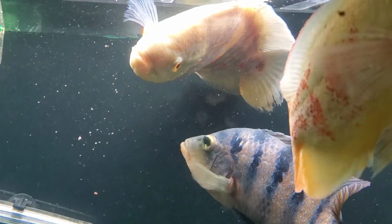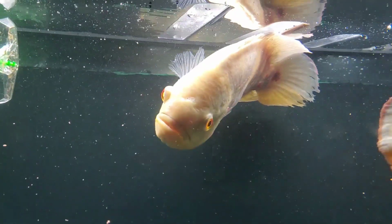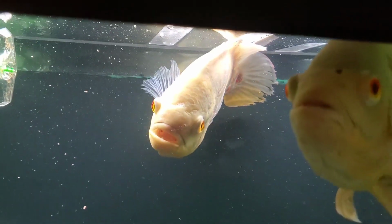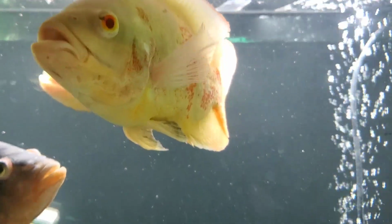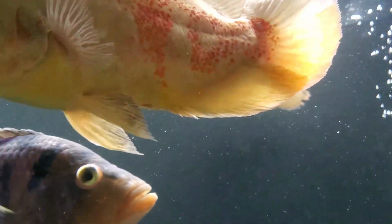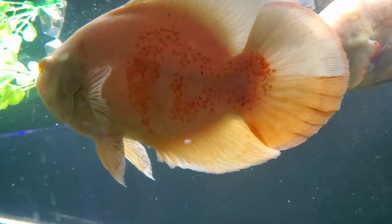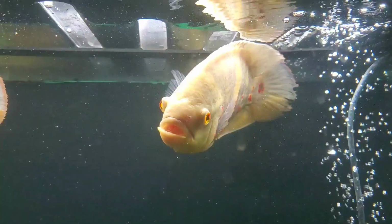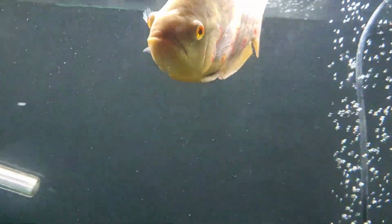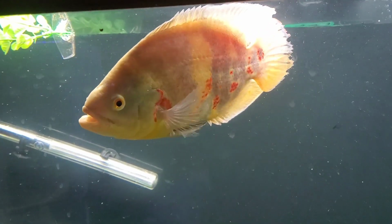But we'll get a little closer up. So this is the big... Actually, this is the female. Yep, this is the big female. So I mixed them up. The big one's the female. This one is the male. If you guys don't know how to sex Oscars, if you can see it, you'll see that little tiny spike coming out. That shows that it's a male Oscar. The female clearly does not have that. She's just got another larger hole. But yeah, beautiful, beautiful fish.